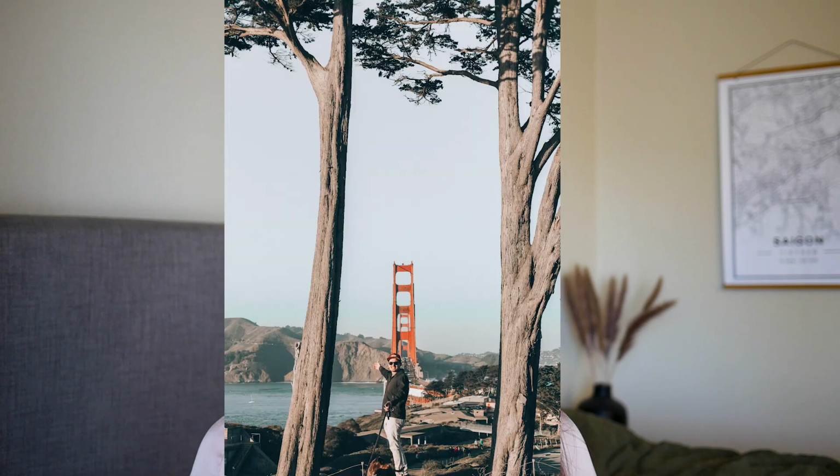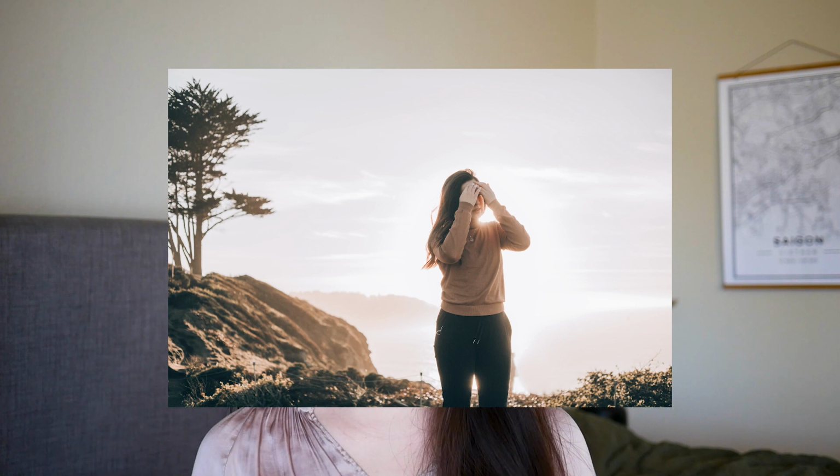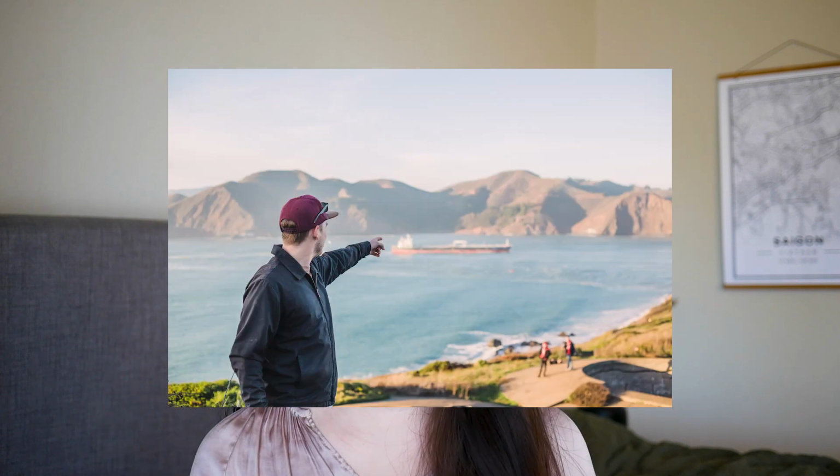The next spot I wanted to talk about is Battery Godfrey. It's a cute little spot. There is not that much parking. It has the iconic view of the two trees with the San Francisco Golden Gate Bridge right in between them. Around there, there are a lot of other little spots that you can explore as well. There's a cliffside with more trees, and it's just beautiful. You can even go down to the beach.